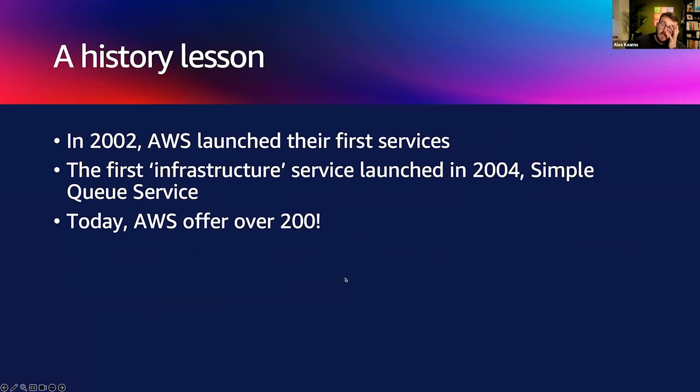So 21 years ago, AWS launched their first services, and these were centered around e-commerce. They were almost like shops in a box, is probably how I'd describe them. People could go on and create their own online shop, using all of the software Amazon built internally for themselves. This was the idea of giving people responsibility to write code that directly delivers value for them, rather than writing code that duplicates what other people have done.